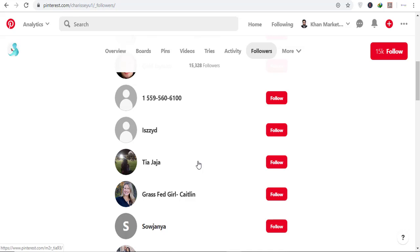In order to increase your followers, you must have at least 5 to 10 boards in your Pinterest profile, and you must have added different pins into those boards. If you have not created your own pins or set up your landing page, you can start pinning other people's images into your Pinterest account, so that when people look at your profile, they do not find it empty.